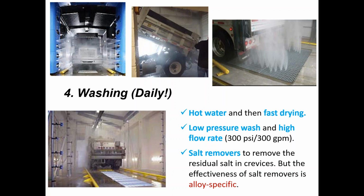But again, the concern is then what do you do with the wash water? Some agencies have tried to use that to make the salt brine, as long as the end product is in compliance with environmental regulations. That's a good practice. And also, there is a need to add salt removers, as we will demonstrate later, so that you can remove the residual salt in crevices.